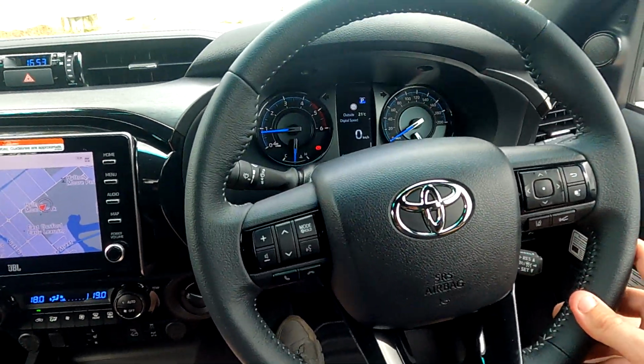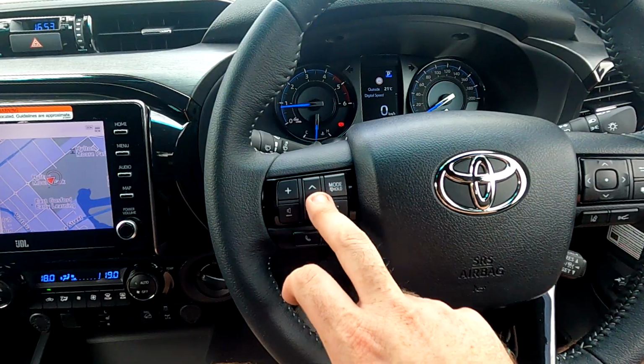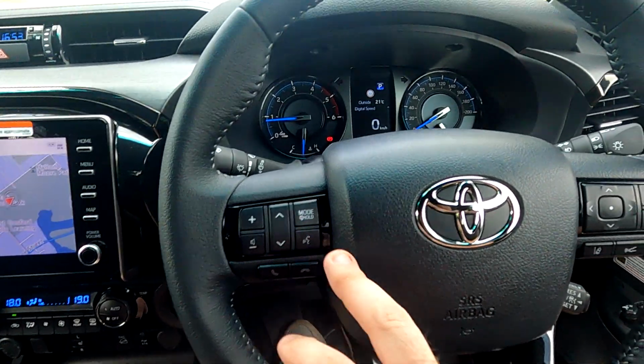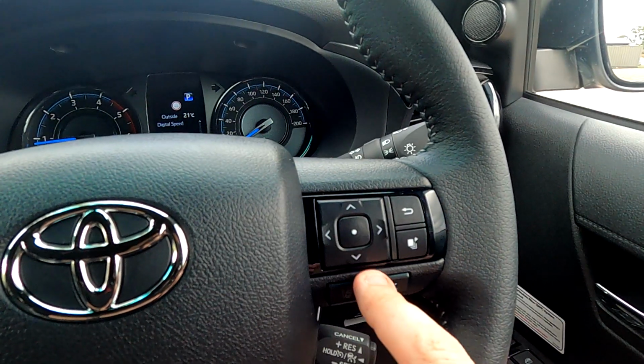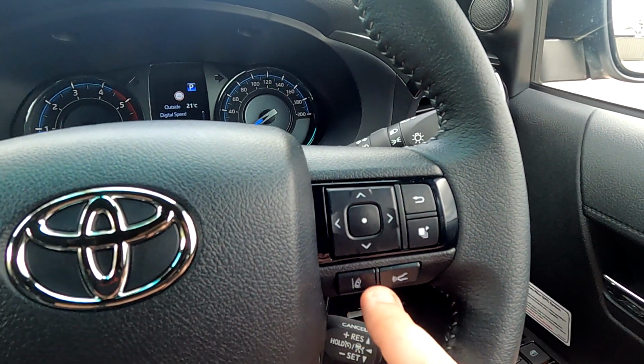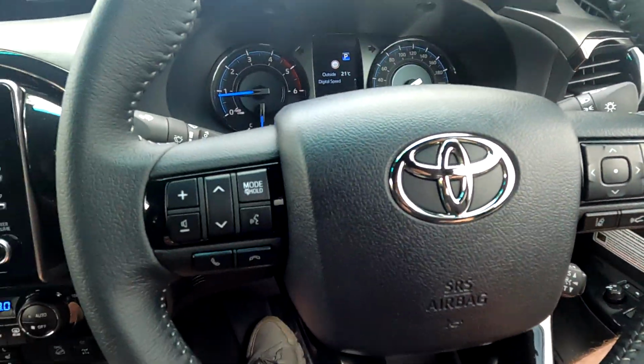Alright, so steering wheel. Steering wheel's okay. You have your audio controls and fan controls on this side, and you have your menu controls on the dash on this side, and you've also got your cruise control down here as well.